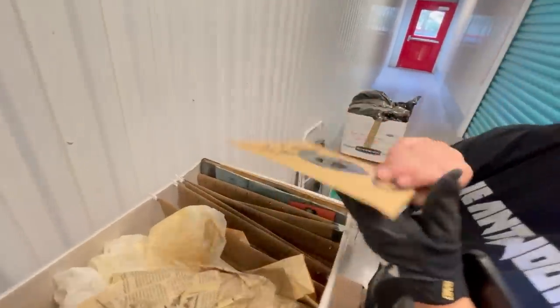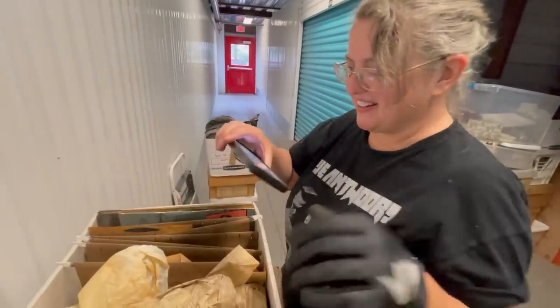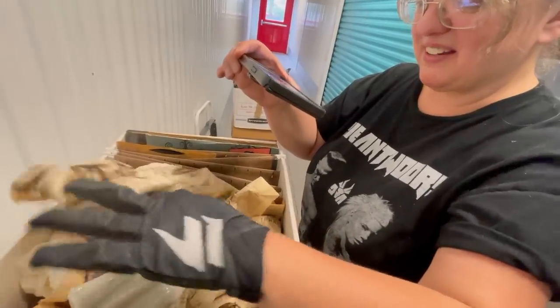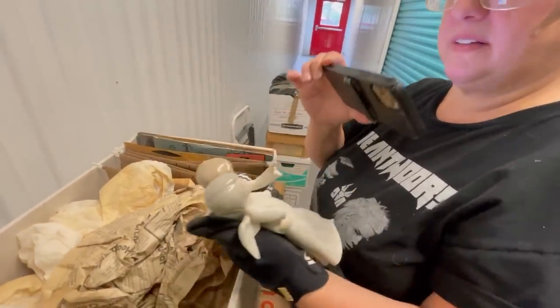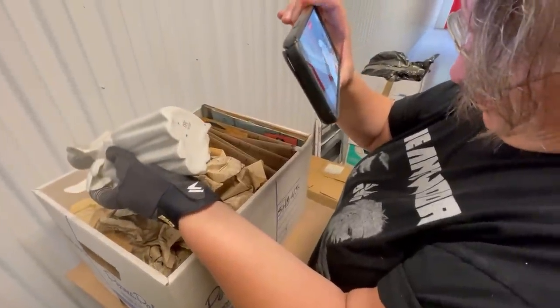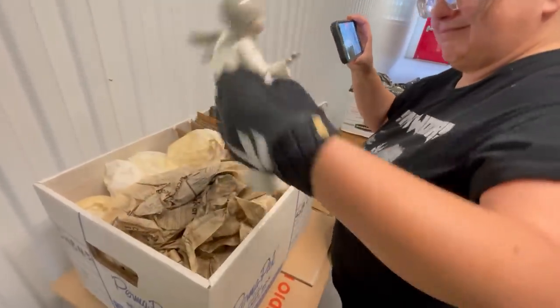Aside from finding that dead animal, most of the stuff in here has been pretty good looking. Oh, that one's broke. I have found a couple of broken things. Oh yeah, that's real broke. Handmade in Spain. Oh, that might have been worth some money. Yeah, for sure.